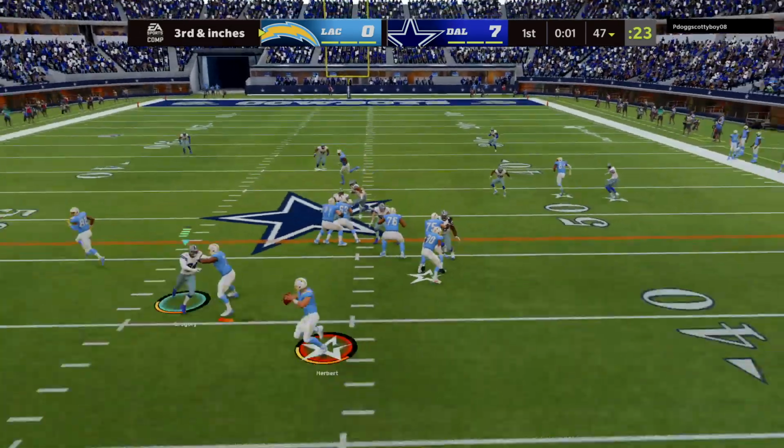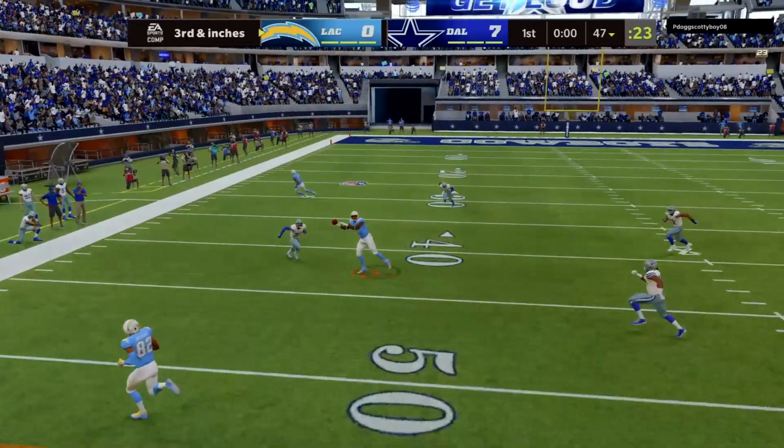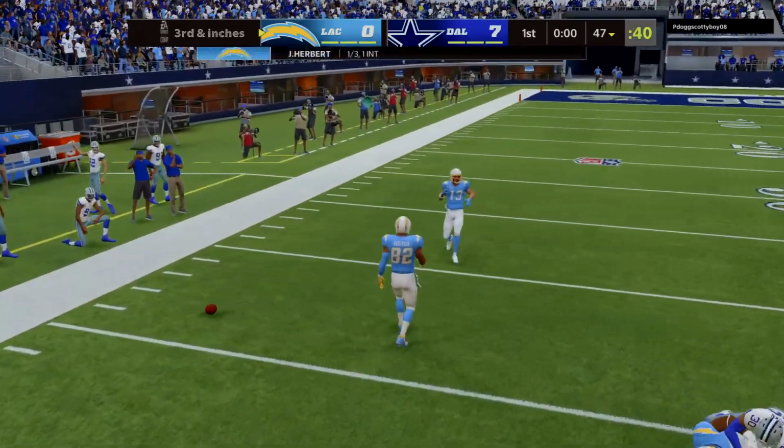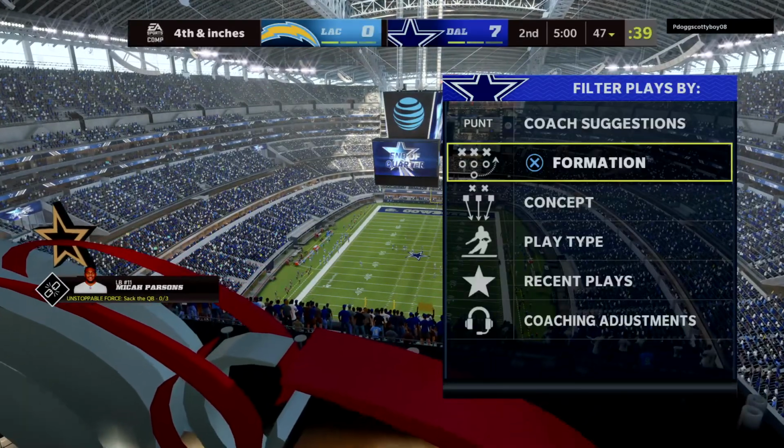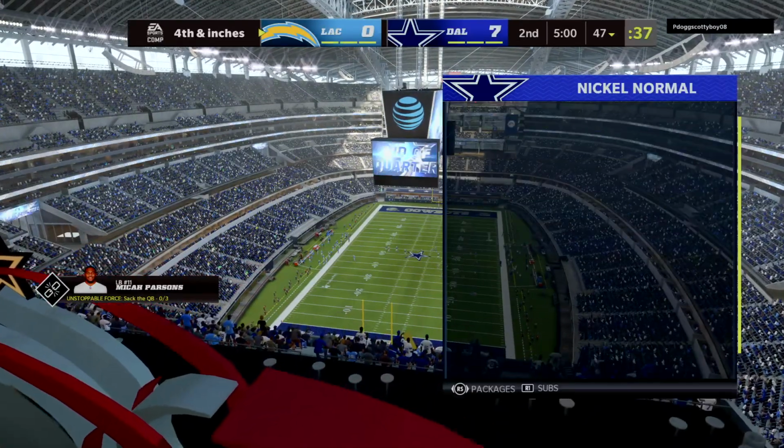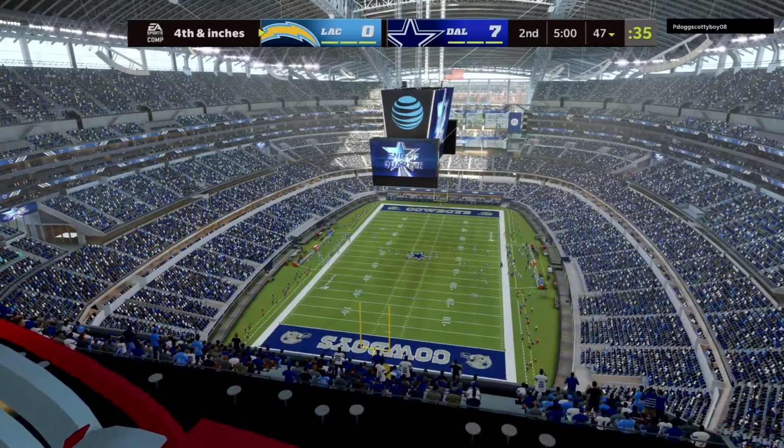Now Herbert off the bootleg. And that will be incomplete. They couldn't hook up on what's going to be the final play of this first quarter. After one, 7-0 on EA Sports.